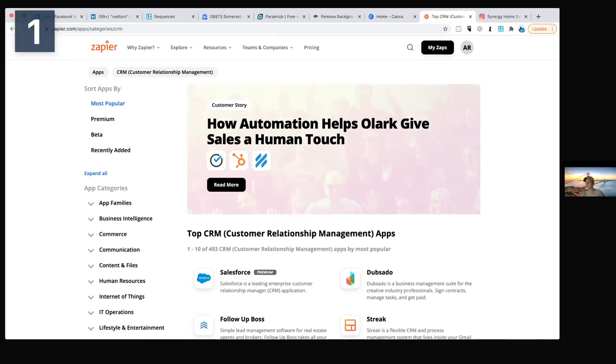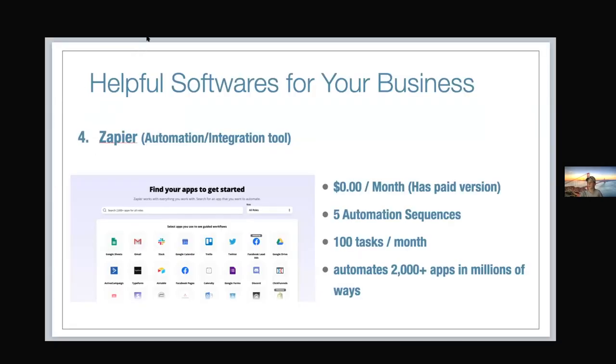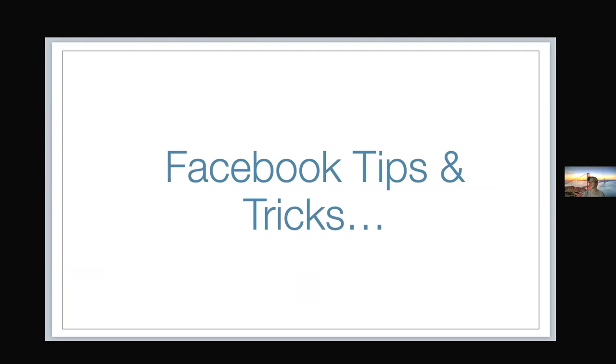We'll definitely do another session on Zapier, because Zapier has a lot to offer as well. All right, so that concludes my deal with software. So now just a little bit of Facebook tips and tricks. These are kind of scattered out.